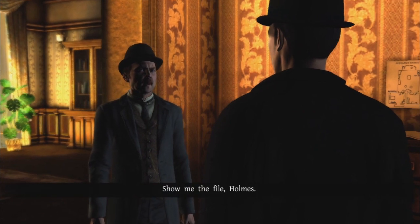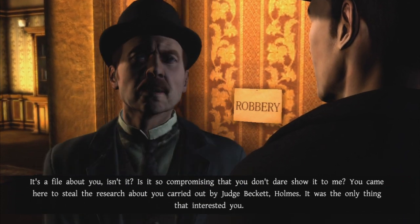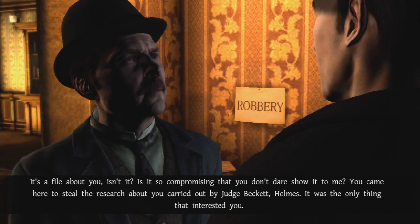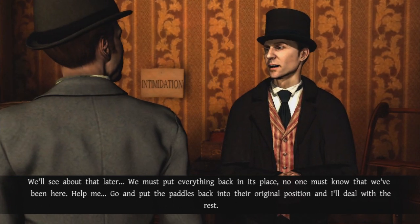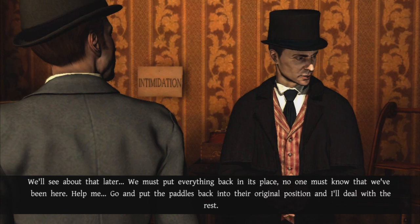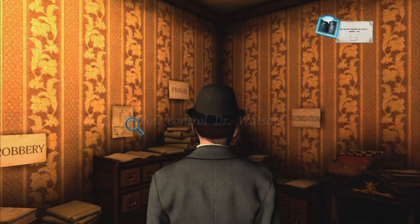Show me the file, Holmes. It is unnecessary, Watson. It's a file about you, isn't it? Is it so compromising that you don't dare show it to me? You came here to steal the research about you carried out by Judge Becket, Holmes. It was the only thing that interested you. We'll see about that later. We must put everything back in its place. No one must know that we've been here. Help me. Go and put the paddles back into their original position, and I'll deal with the rest. Whatever you say, Holmes.